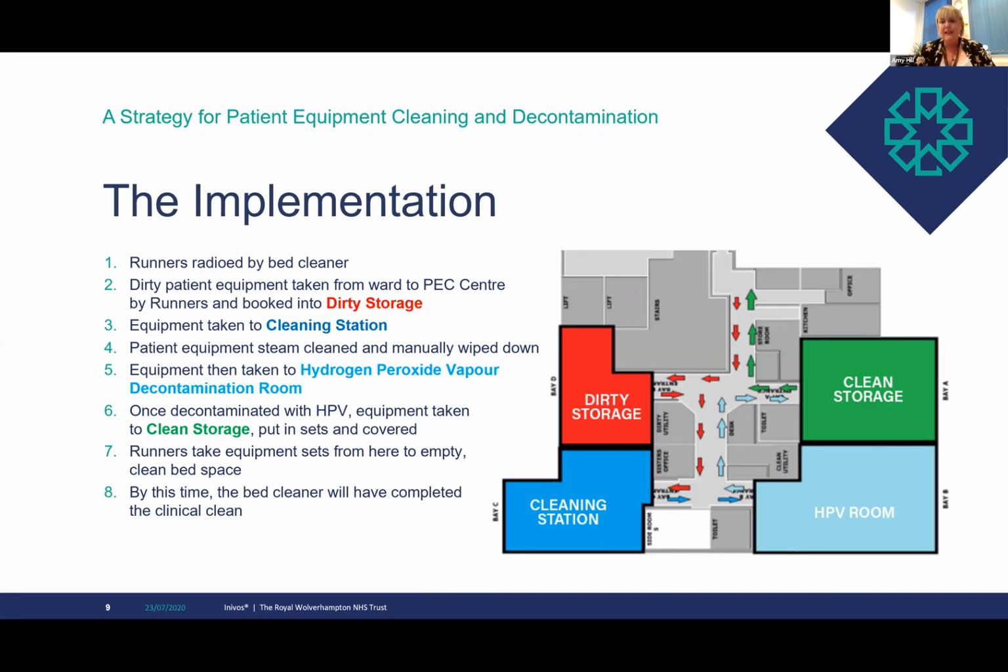And so that cleaning station is really, the manual cleaning is a big key, because we clean all the different pieces, not just the bed frame. We check the mattresses for strike through, you know, all the patient chairs and the overbed tables, and give it a really good going over before decontamination.